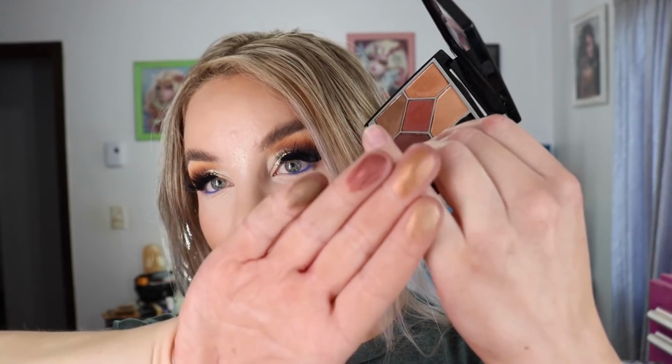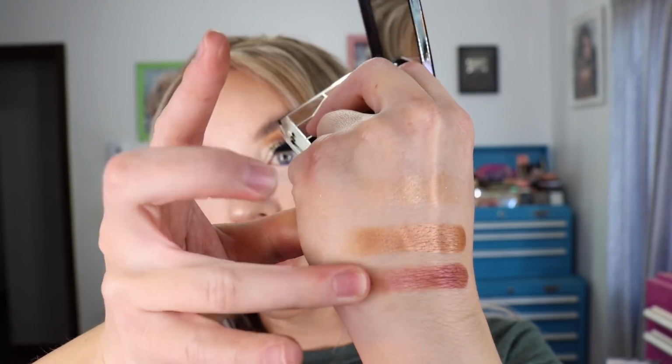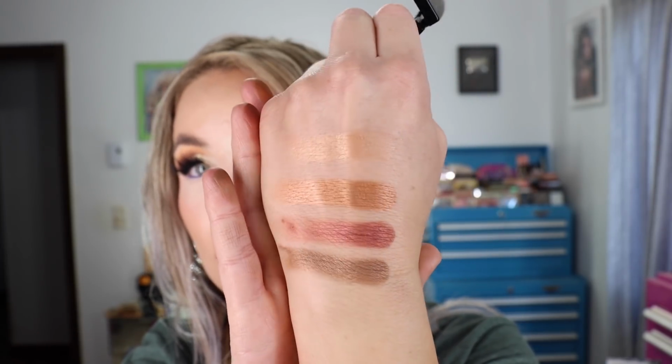Yeah, there's a couple, actually there isn't a couple. I just want all of them. I have got a lot of Dior quints, and the formulation on these ones is really nice. Look at how smooth they are. Very easy to work with as well.